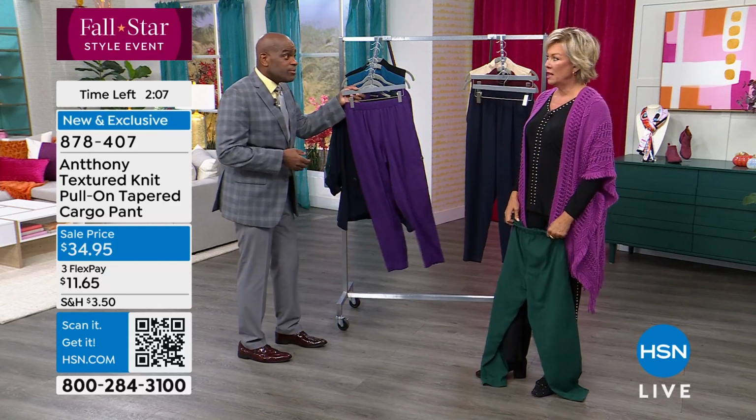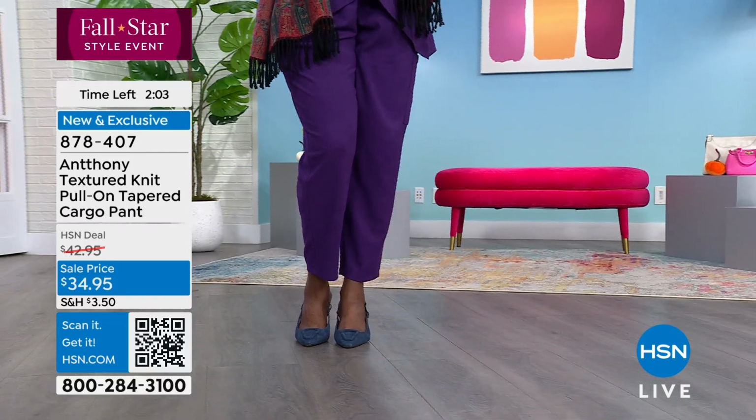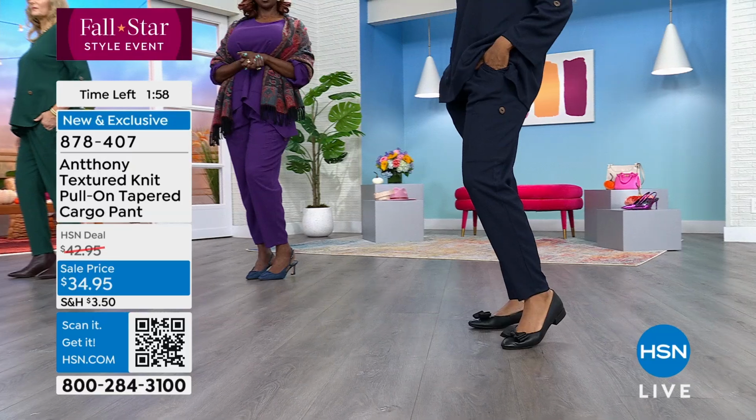Especially when the kids are in marching band, they sit in those cold bleachers. I just noticed there's one pocket, not two. Yeah, just one. Makes it even cooler. Very feminine. Yeah, much more. You're right.